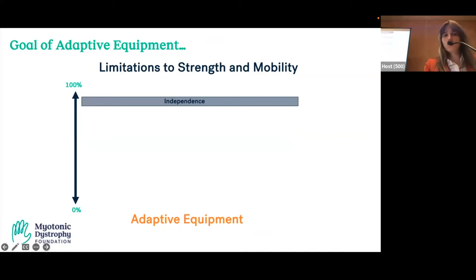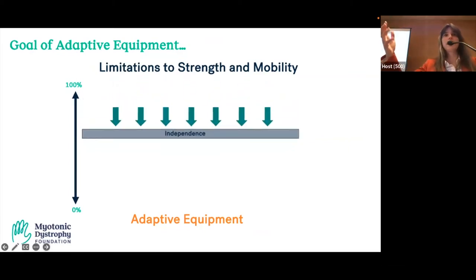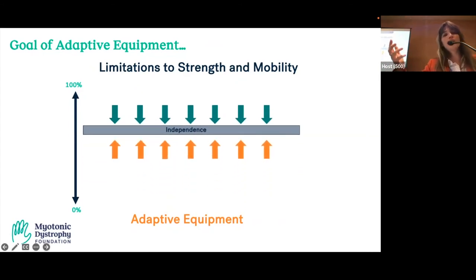And so what happens is we have limitations to our strength and mobility that can push our independence down, right? It's harder to get around, it's harder to do things. And then we have adaptive equipment that can be a cane, that can be a walker, that can be a ski that we're going to talk about later. It's all under the same umbrella of trying to increase our mobility and increase our independence. If you notice in this graphic, I didn't get it back to 100%. That's the goal we're always striving for. And sometimes we do it. Sometimes we don't though. But we're always pushing towards that.